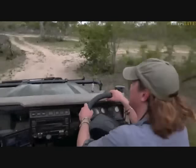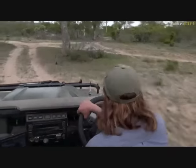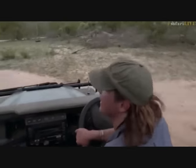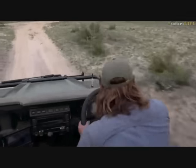So while Jamie and I descend towards where the monkeys are alarm calling, hopefully our pincer movement will produce a big cat. Let's go see what Byron's up to on foot.